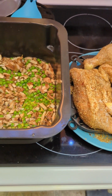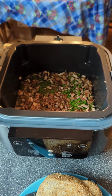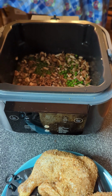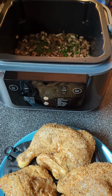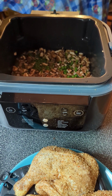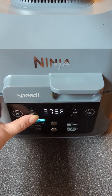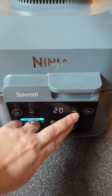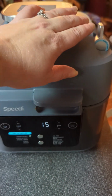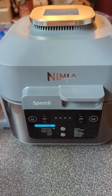So I'm going to be using the Ninja Speedy again. So I'll just show you guys here. I got that in. You can see I still haven't got my Christmas tablecloth off in the background, but I've got that in. I'm gonna put the chicken on top of it, and I'm going to set it for 375, 390, I'll have to check again, for 15 minutes on the Speedy Meals, and it should be done. Here we go, we'll close that. Temperature's at 375, 15. They're pretty big, so it might take a little longer on Speedy Meals. We got it up on Rapid Cook. And away we go. We'll check it in 15 minutes and see if it's all done.